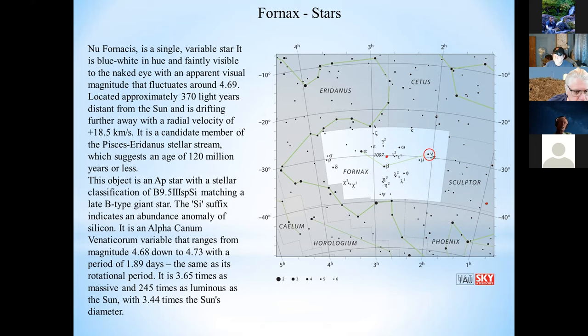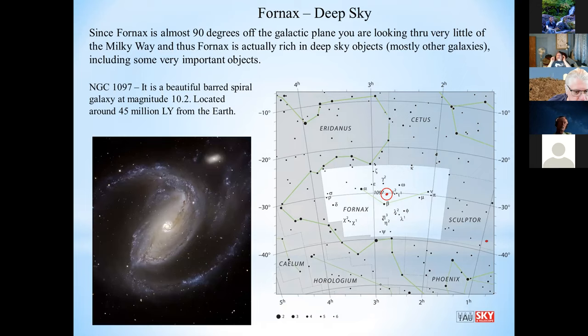Okay, so those were what I thought were the more interesting stars. There probably are others, but that's all I could dig up. Now, in terms of deep sky objects, because you're looking straight up out of the galactic plane, and you're not looking through very much of the Milky Way, Fornax turns out to be really rich in deep sky objects, most of which are other galaxies not connected with the Milky Way. And some of them are very important for today's research. So I'll go through some of the deep sky objects.